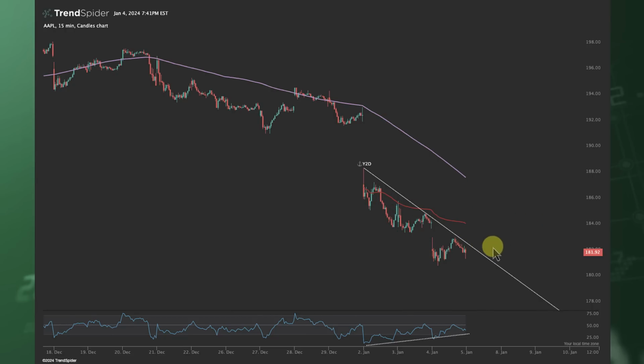So just so you know, I'm pointing this out because, whatever the report says, even if I knew the report and what it was going to be, I still wouldn't take the trade into it because I don't know what high frequency traders or algorithms are going to do when they see it. Okay. But as it stands right now, we are pretty extended.